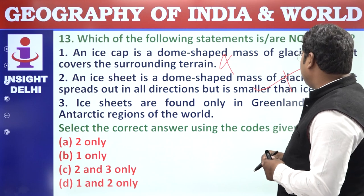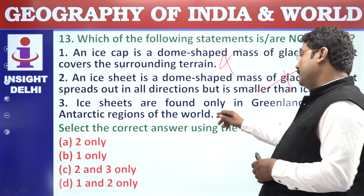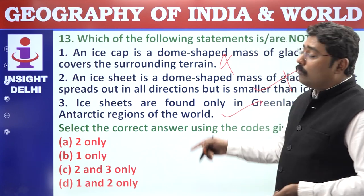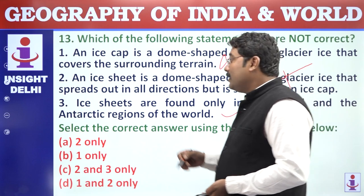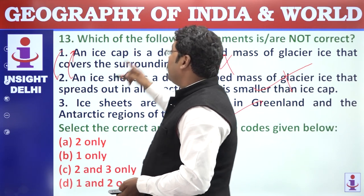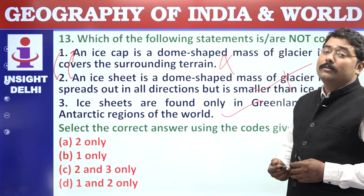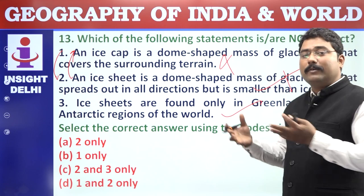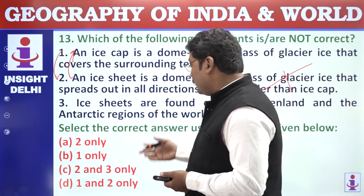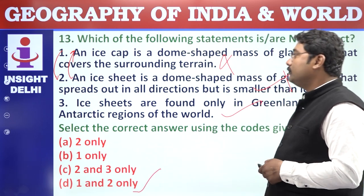Ice sheets are also found in Greenland and the Antarctic regions of the world. Yes, it's right. It means, simply, we can say the frigid zone. So only sentence number 3 is right, because the definition is vice versa. The ice cap will be on second number and the ice sheet will be on the first number, because the ice sheet is more widespread than the ice cap. So 1 and 2 are wrong.